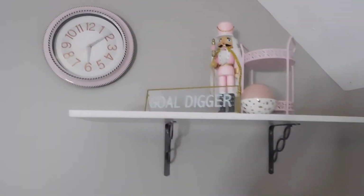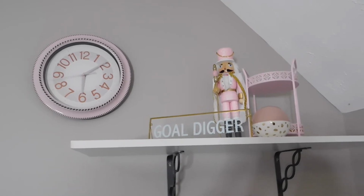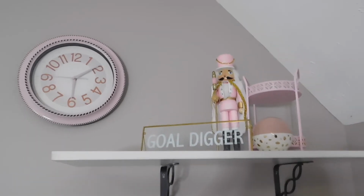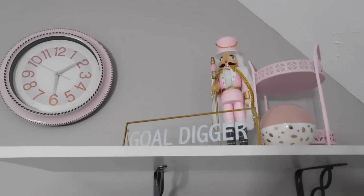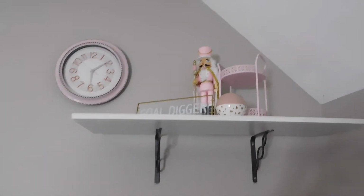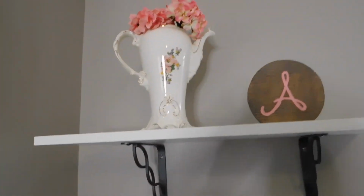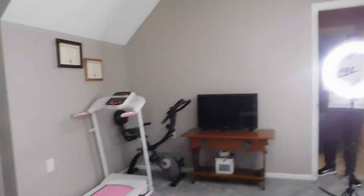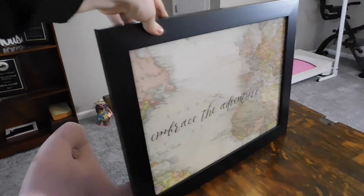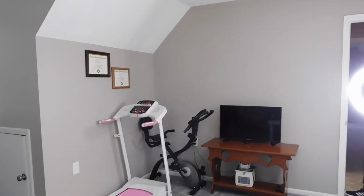Okay. And then up here, it's got some pink and gold decor because I'm obsessed with everything pink. Keeping my nutcracker up all year because, for one, he matches, and two, I am obsessed with Christmas, so let me keep a little bit year-round. And then just a little more decor. So yeah, the only other thing we have to do today is hang this sign right here. I think I'm gonna put it right above the TV. So let's do that.